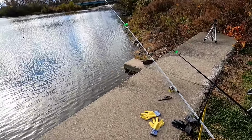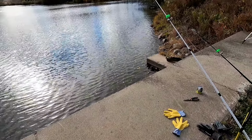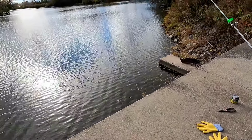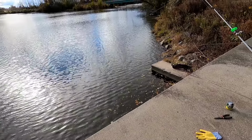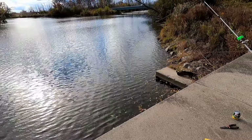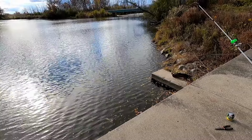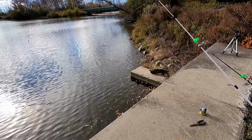And hopefully I'll be able to get some more fishing done during the winter. Throughout the colder months, I'm going to try and come out and do a little bit of trout fishing. I might even do a winter carp fishing experience because I know they're still out there. Carp really don't care all that much about the temperature. As long as the water is moving, there isn't too much ice, there's gonna be carp out there. So I may try that.